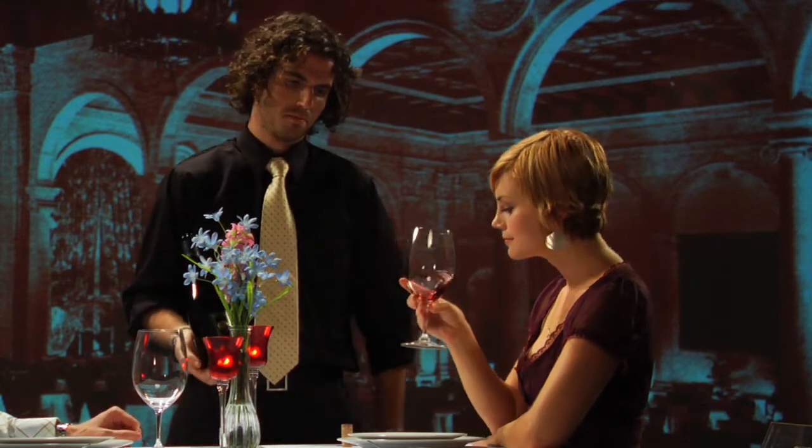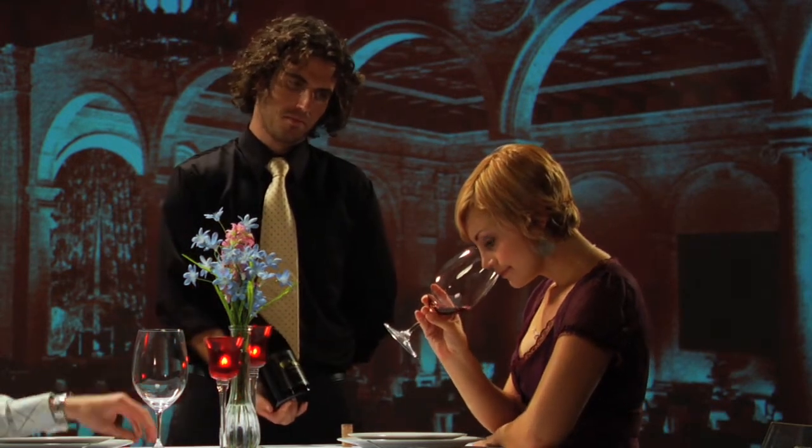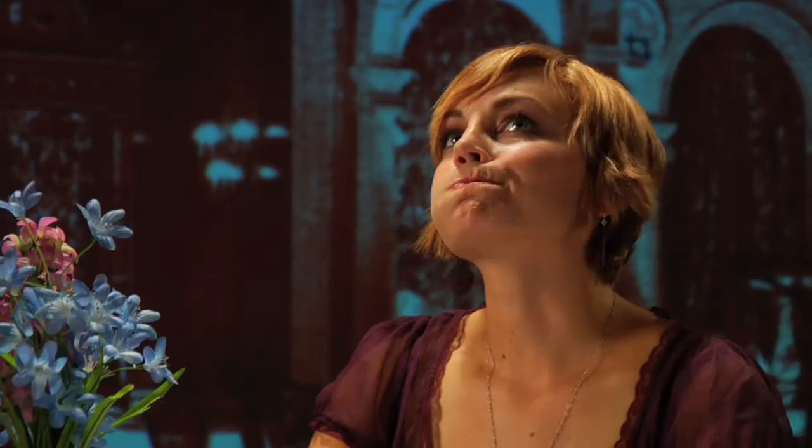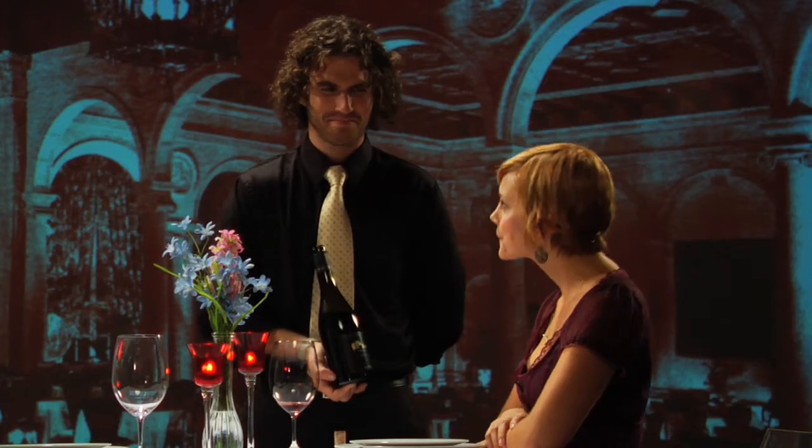If your wine smells fine, or if you're not quite sure yet, go ahead and take a sip. Swish it around in your mouth. Taste all the flavors, make sure you like it. If you like it, let your waiter know so he can pour glasses for you and for your date.